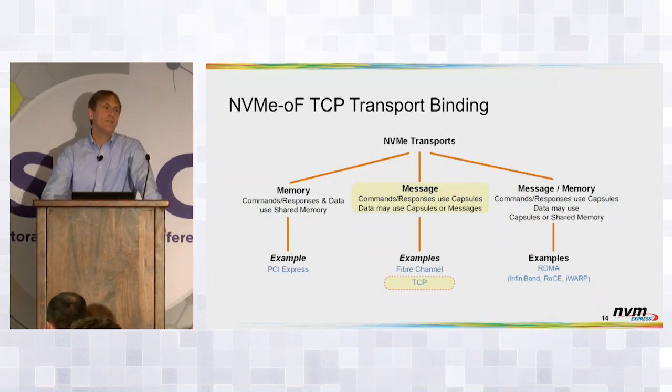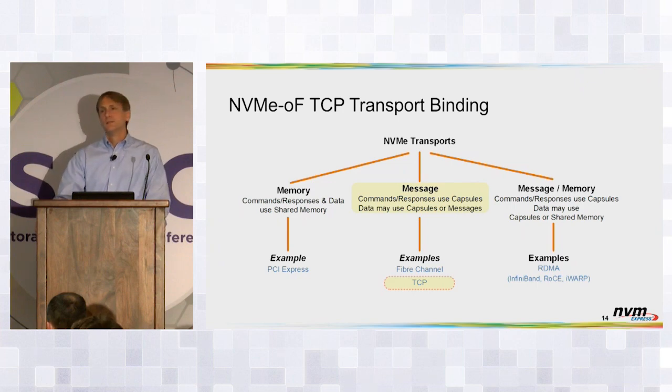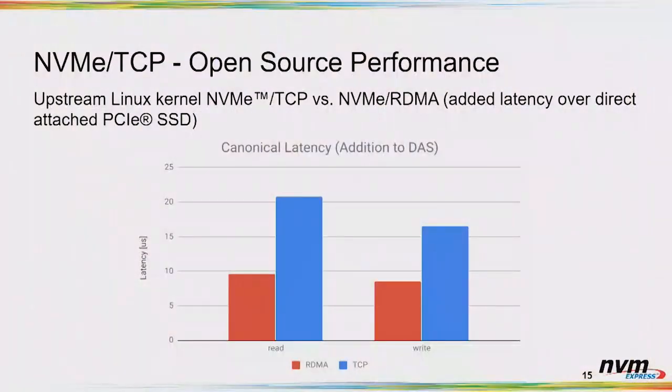So what's new in NVMe over Fabrics 1.1 is TCP. The advantage of TCP versus these other transports is that you can basically run NVMe over TCP over any fabric that supports TCP. That means that you can use normal NICs. You don't need to buy special NICs. You can use normal switches. You don't need to buy any special switches. So you might be thinking, well, that's interesting. I mean, we've run other storage protocols over TCP. That's nothing new. But actually, TCP is very interesting. This slide shows performance of the NVMe over TCP implementation, the open source implementation, versus NVMe over RDMA using InfiniBand.